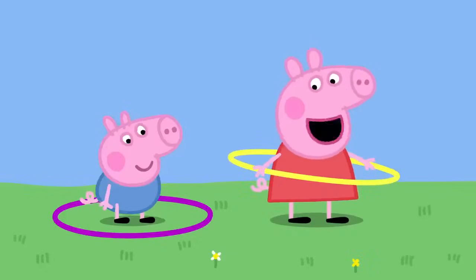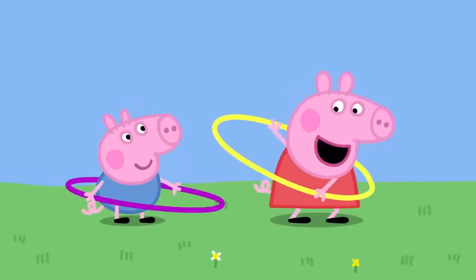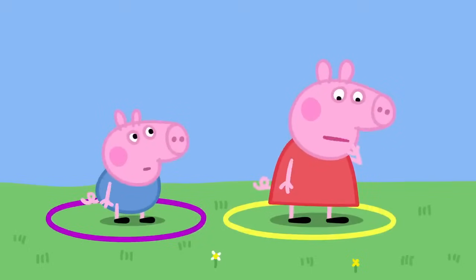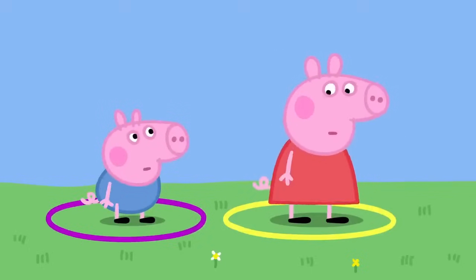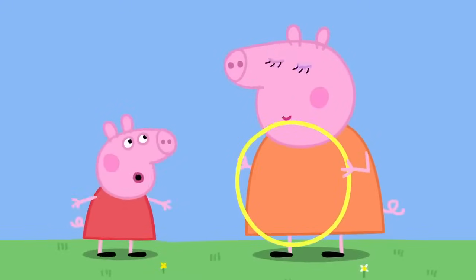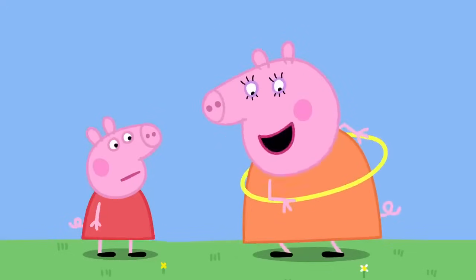But the best thing ever is to spin the hoop like this. Oh. It's very hard to do. May I have a go? Okay. But don't be sad if you can't do it, Mummy. Right, here we go. Ready, steady, go!